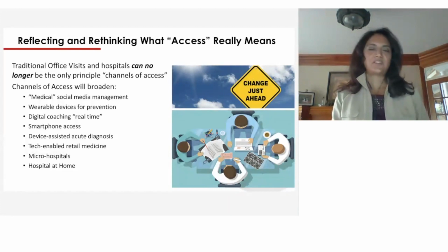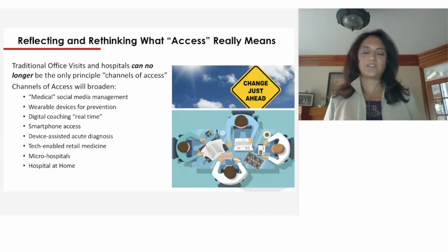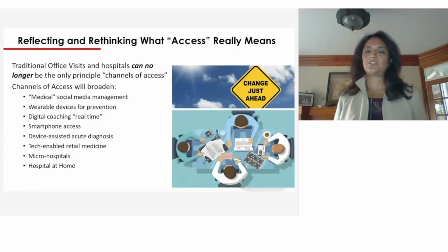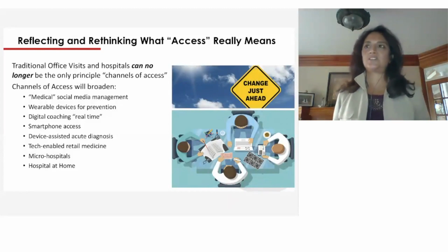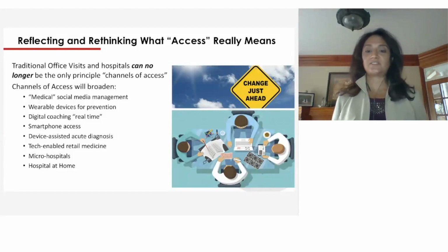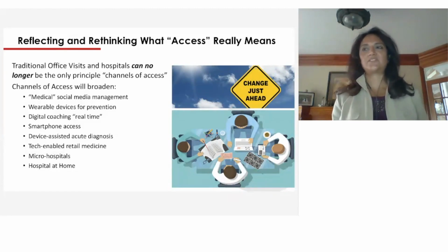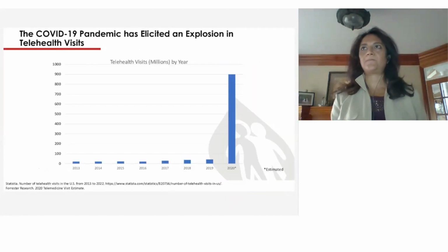So reflecting and rethinking, I guess, of what does access mean? We've always thought access is the patient comes in and sees me. I'm the doctor, or I'm in the hospital, so they have to come see me. And it's really been changing over the years, but I think that's been dramatically shifted through COVID. So the traditional office visits and the hospital visits really are different channels now, whether it's hospitals at home. There's a lot more of that, having paramedics going in the home and actually giving Lasix right there to our patients, and not waiting for them to have to come into an ER or things like that. Technology-enabled retail medicine, device-assisted acute diagnosis, smartphones, digital coaching. So all these things that we kind of touched on in the last slide.